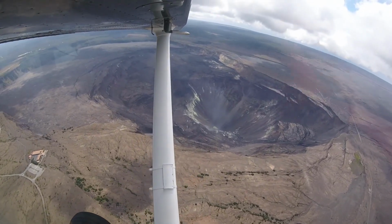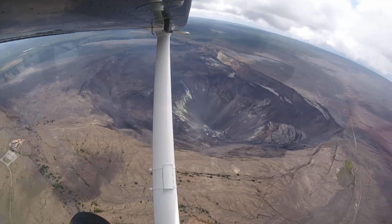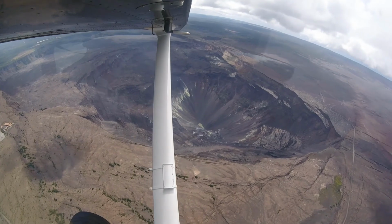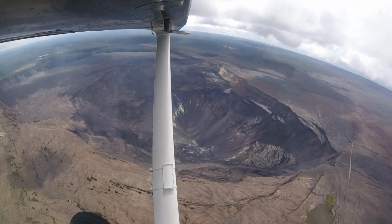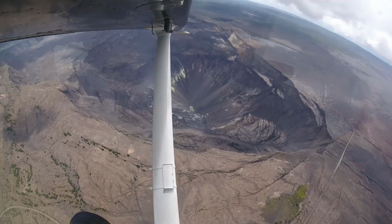You even see some birds in there, the white-tailed tropic birds live in here. That's why I named my company after the tropic bird. Beautiful little white birds. Oh yeah, that is the water. You see the little green lake in there? You could look that up. That's not rainwater. That's underground water that's being forced up.